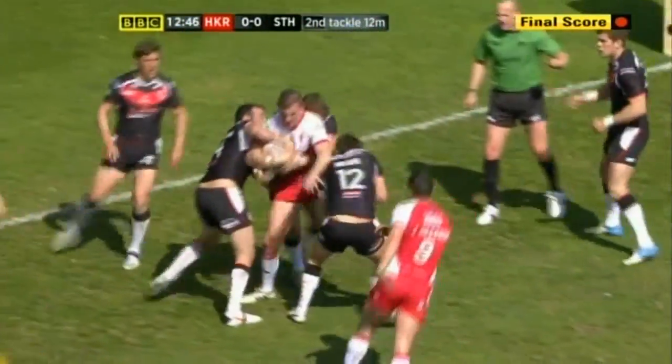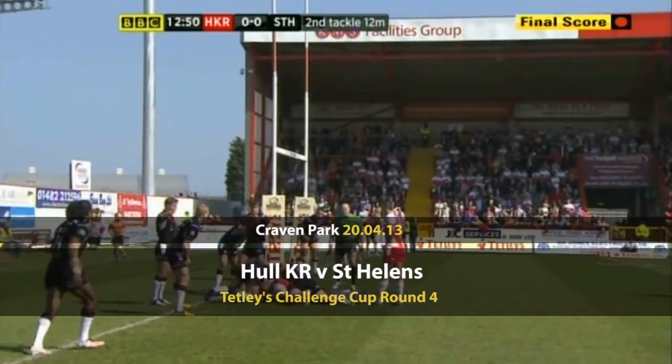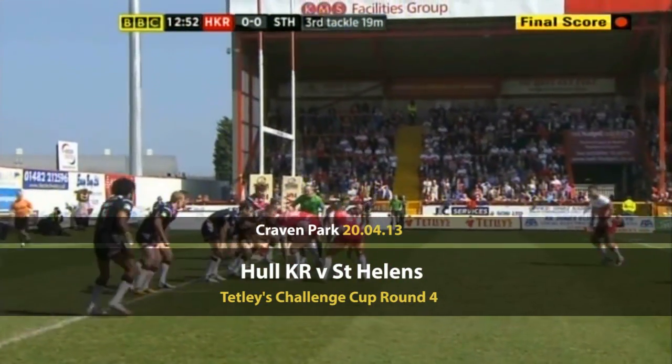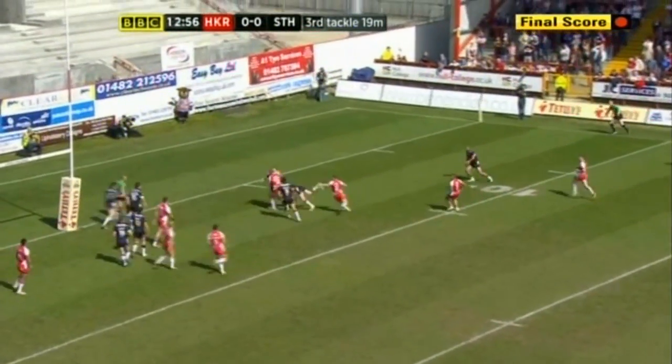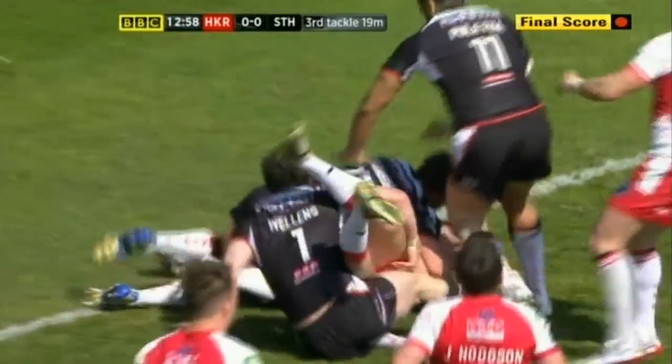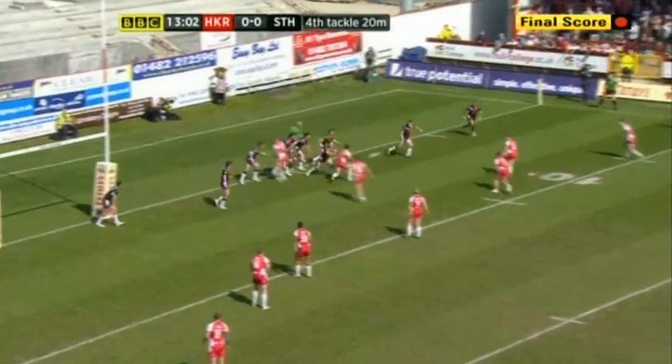Really are being tested here. It's Walker again. Held up by three. Collapses to the floor within sight of the try line. Hodgson to Dobson. Dobson across, it goes to Burns with a short pass. It's Lovegrove who's spun around and just about put down. St Helens still hanging on.